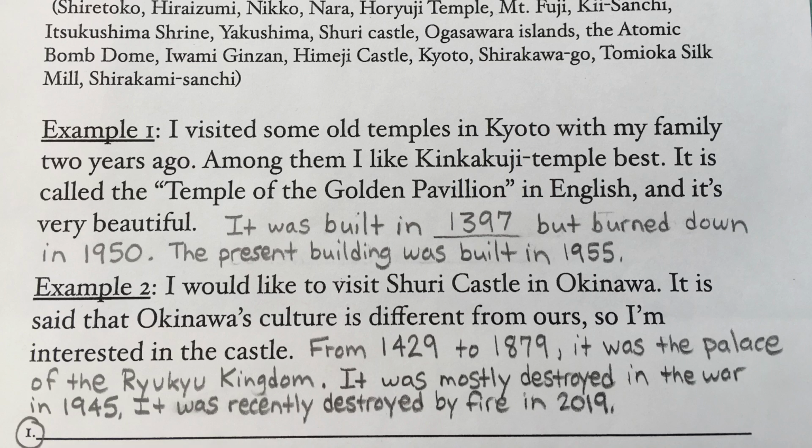Okay, now let's look at example 2. This is a place you would like to visit. I would like to visit Shuri Castle in Okinawa. It is said that Okinawa's culture is different from ours, so I'm interested in the castle. From 1429 to 1879, it was the palace of the Ryukyu Kingdom. It was mostly destroyed in the war in 1945. It was recently destroyed by fire in 2019.